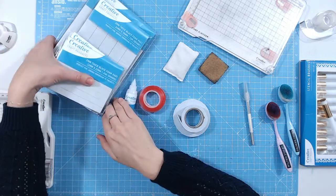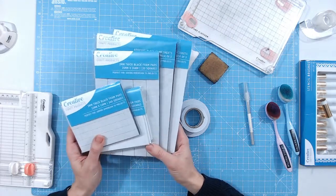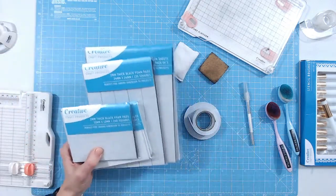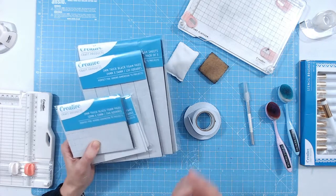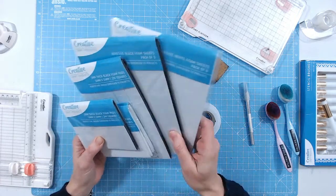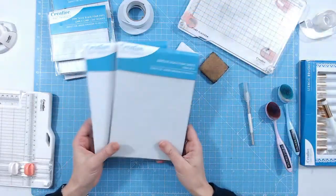And then we've got the Creative Craft Products foam. Now this is ridiculous. This is just a handful of the different pads and sheets that you can get. Again, just like the foam rolls, the backing just comes away super easily, which for me is a must, especially when you're dealing with the little foam pads. We've got all of them in black and white, but probably my most used after the rolls of tape are these, and they're the sheets.